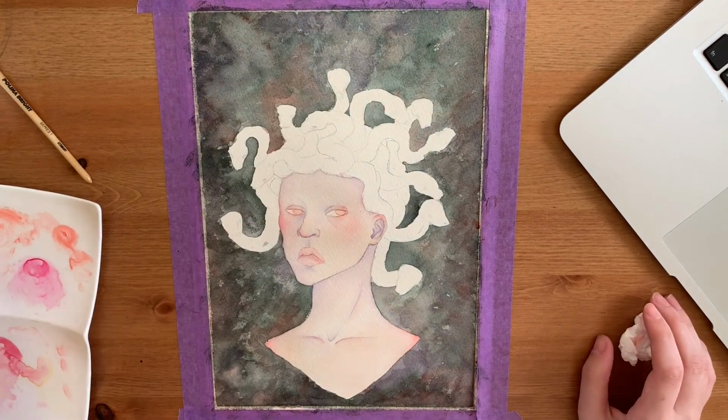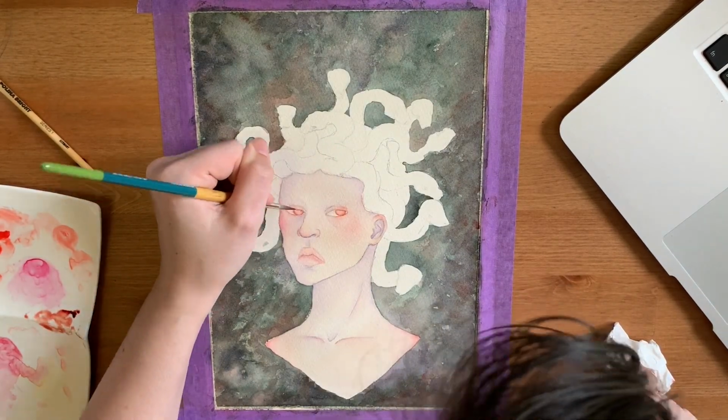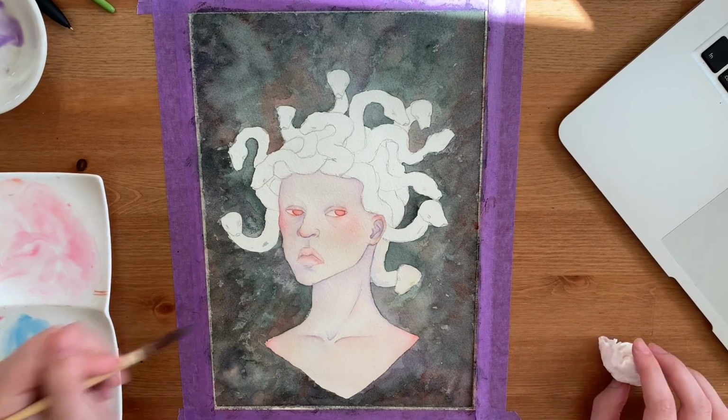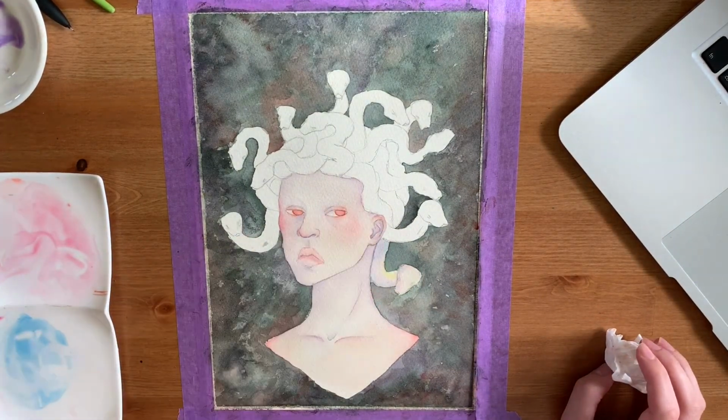As you will see later, it matches the snakes and her eyes that I'm painting right now, which are pink. Now I absolutely love how these eyes turned out. I think they're really cool. I do darken them a bit more later. Oh no, I darken them right now. And I didn't give her any pupils because I really just like the look of that foggy pinky red eye. Now we are onto the snakes.